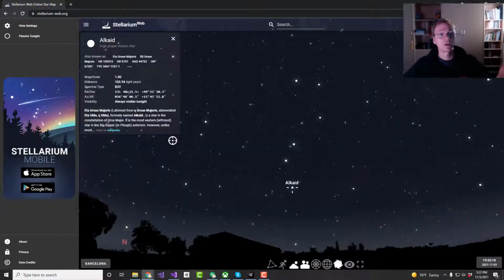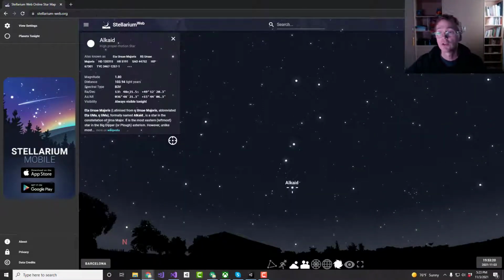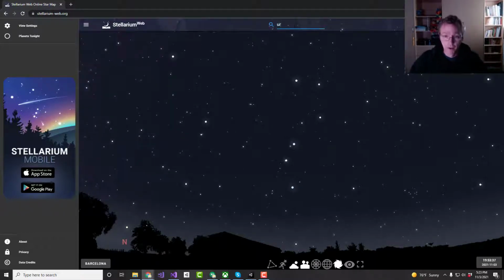Okay, here's Stellarium web version. So you don't need to download anything. You just go to Stellarium, just Google Stellarium online, click, and you're golden. And just run in a web browser. Okay, let's look at Ursa Major first.